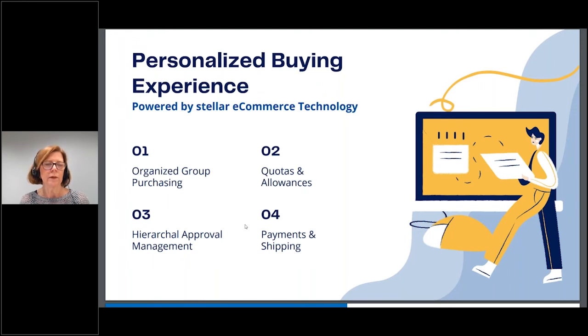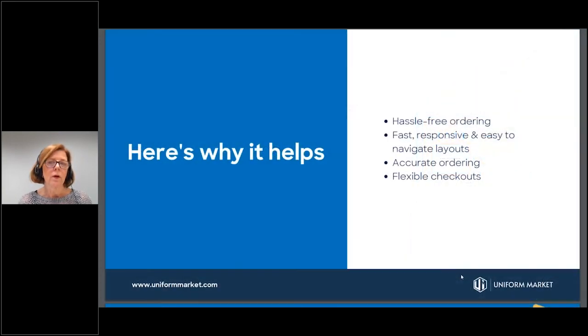But particularly that ability to control the shipping address at the employee, at that shopper level. Why does it help? Well, it helps from your public buying. It brings people in, they place their orders, it's hassle-free. But when it comes to the employee base, it is really just providing an easy way for employees to buy uniforms. They're ordering the right products at the right price with the right logo, shipping to the right location.